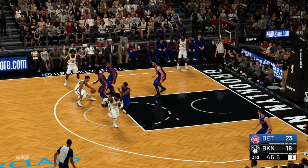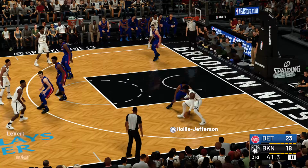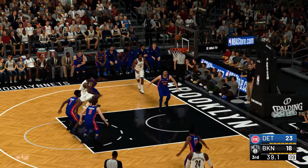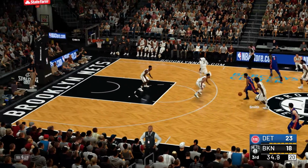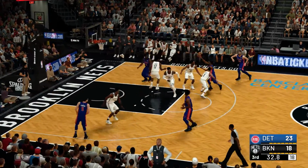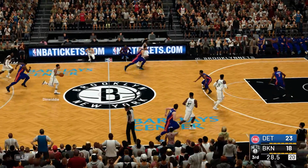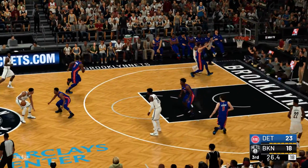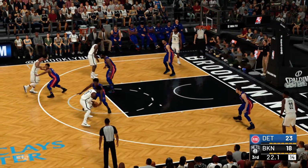Here's Dinwiddie. Passes it to LeVert. Here's Hollis Jefferson. And the shot is long. A low percentage look on that one. Not sure what he was thinking. I agree with you. Not a good shot, not good offense. They can get a much better look than that, but they're going to need to be patient to do so. 8-second difference between the shot clock and the game clock.